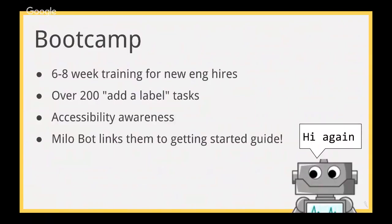So what we decided to do is to work with the Bootcamp program here at Facebook, which is a 6 to 8 week training for new engineering hires and project managers and data analysts. Everyone goes through it. We created over 200 labeling tasks.